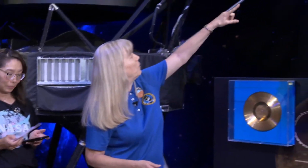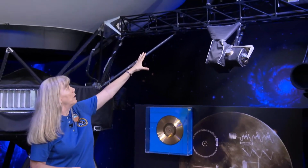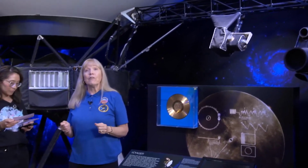So why are scientists so excited that the Voyagers are still operating after 45 years? Well, Jaree, with this spacecraft, let me just point out, there are three instruments here covered in their black thermal blankets. These are the particle instruments, and that's part of the package. The particle instruments are measuring the cosmic rays, those high-energy particles that are out in space, and that heliospheric bubble protects us from a lot of those cosmic rays.